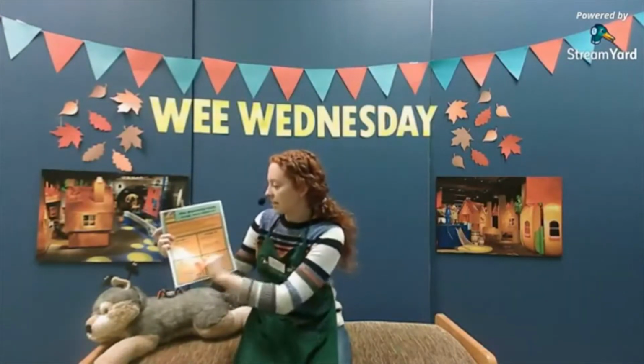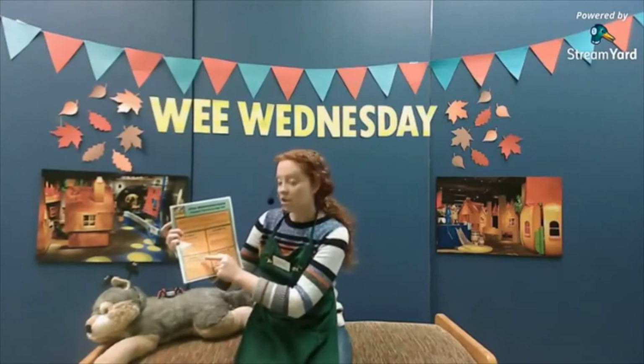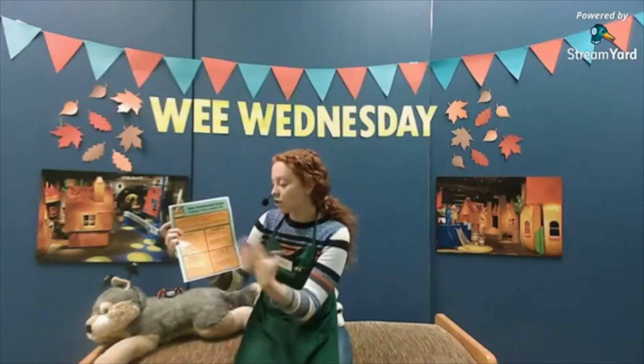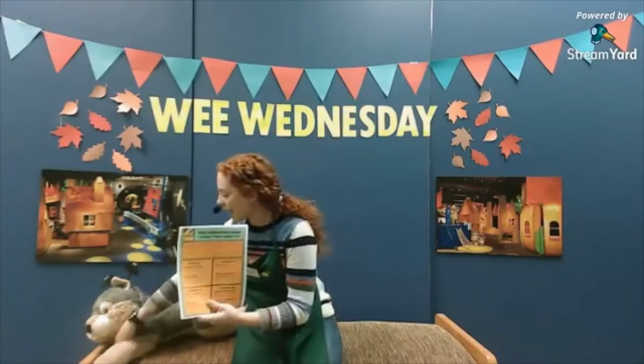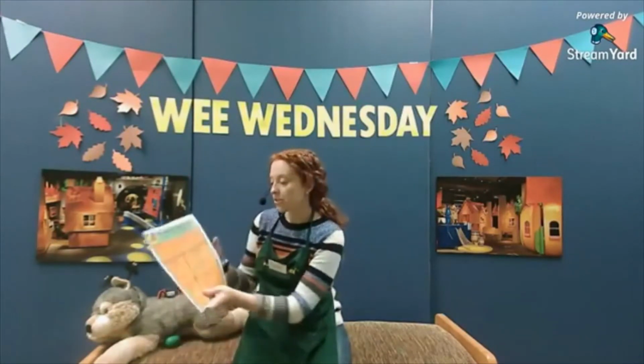So today is October 21st, so we'll be using egg shakers. So you can use your shaker that you made in September, or if you have a jar, you can fill it with some rice or beans to use as a shaker. I have an egg shaker like this, and you might have something at home that looks like that too.